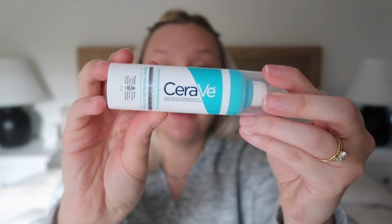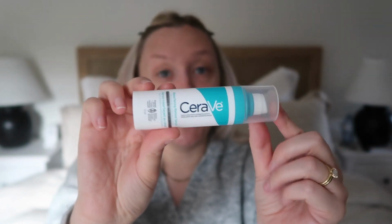It's really nice. And then I follow it up only at night with the resurfacing retinol serum. Now I know you can buy retinol at Sephora. Lots of brands carry their form of a retinol, but the CeraVe one is really good. It's really gentle. I don't find any flaking. The only thing to note is that if you are going to use a retinol, you have to use sunscreen. But, sorry, we're talking a lot before I get into it.